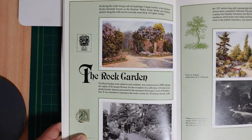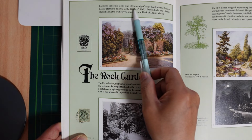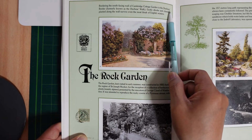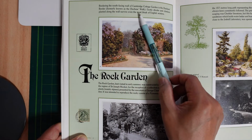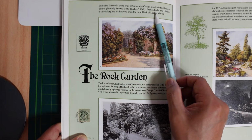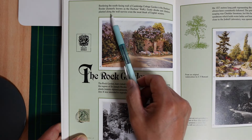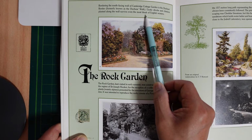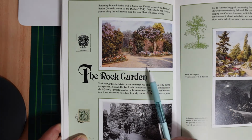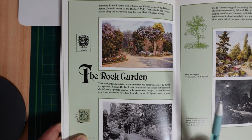18. Bordering the south-facing wall of Cambridge Cottage Garden is the Duchess Border, formerly known as the Duchess Walk. Exotic shrubs and climbers planted along the wall survive even the most bleak of English winters. The Duchess Walk, Kew Garden. 19.